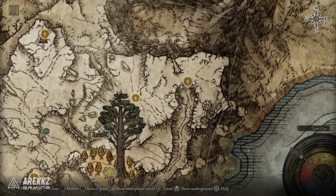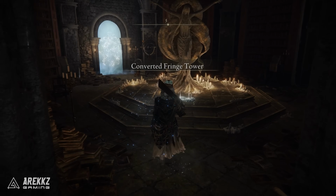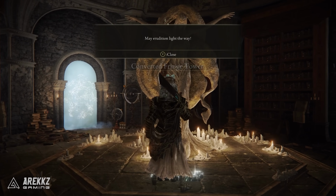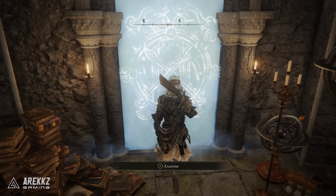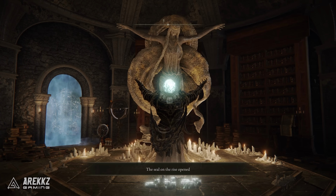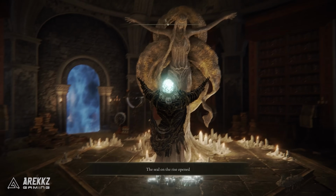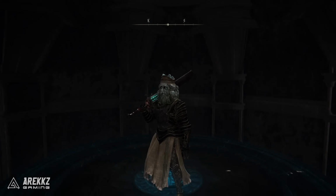If you go over to the northeastern part of Leonia and you go over to here, this is one of the two towers. This is the converted fringe tower, and if you go here wearing this helmet and you perform that gesture, once your helmet lights up, it will unlock that blocked doorway, and that is how you get through to this tower. Going up, you will then fight an enemy, climb a lift, and that will get you to the point where you can unlock two rather cool spells.